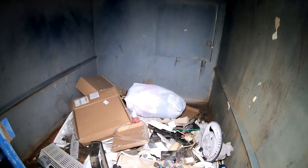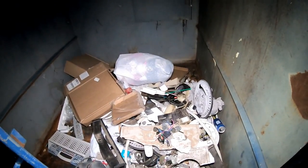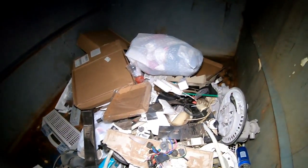What the heck is all that? I don't know either. What a mess. Looks like somebody broke down maybe an air conditioner and a dishwasher. Yeah, I was thinking dishwasher. Well, it's got an air conditioning fan right there. Kind of interesting.